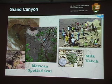And then the Mexican spotted owl, again, one of the, as I said, cliff dwellers, and you can see one of the areas in which they like to nest. And then over here on the right is the milk vetch. This is a sentry milk vetch, and you can see how small it is.